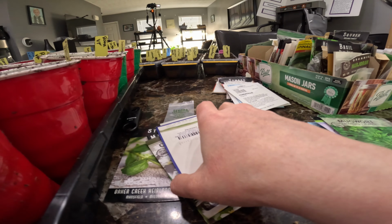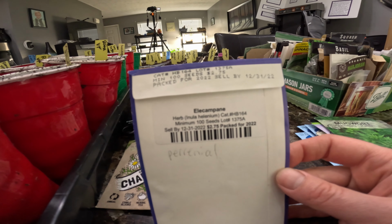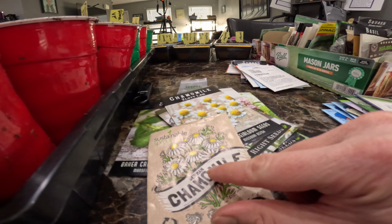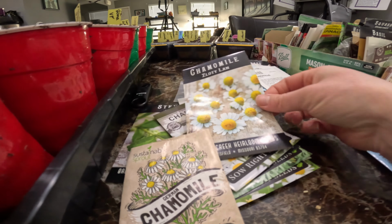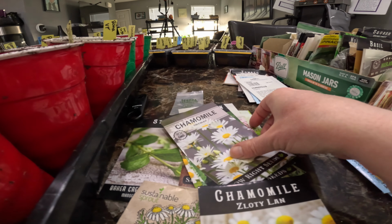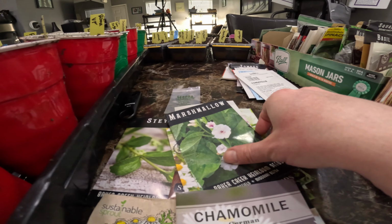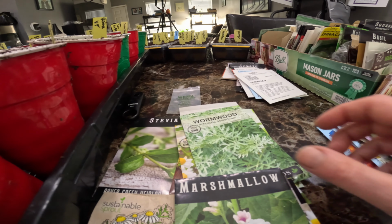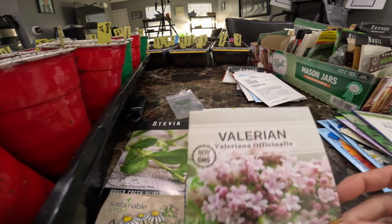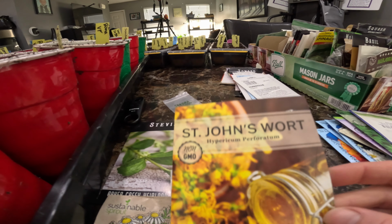Mugwort. Elecampane is a medicinal. Chamomile, I have a little bit of German left here. And then we're going to try this as well. I think it said something about being sweeter than German chamomile. And then more German that came in a medicinal variety. Marshmallows, medicinal. Wormwood, medicinal. Feverfew, medicinal. Valerian, medicinal. Lovage, medicinal. St. John's wort, medicinal.